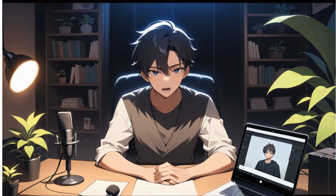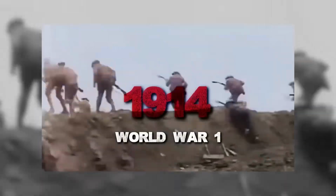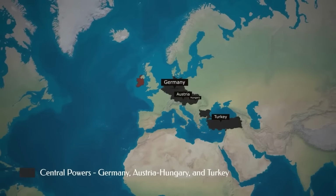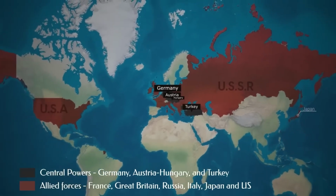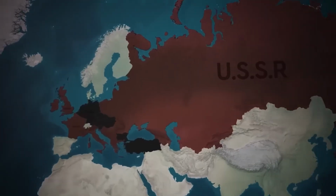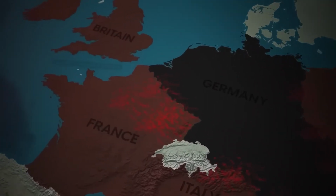Well, to answer all these questions, we need to go back in time a bit, to when the idea of this underwater aircraft submarine first came to Germany in 1914, during World War I. This was a time when countries were divided into 2 groups. On one side were the Central Powers, Germany, Austria-Hungary, and Turkey. On the other side were the Allied forces, France, Great Britain, Russia, Italy, Japan, and the US. Yes, Japan and the US were friends back then.